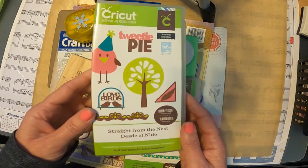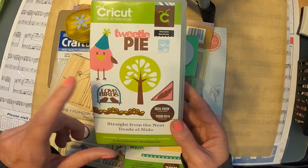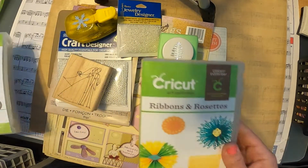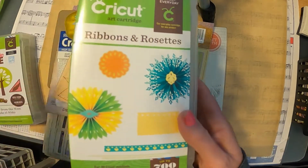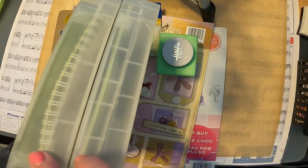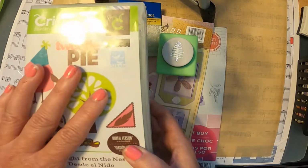So at the first yard sale, I was able to pick up 2 Cricut cartridges. The first one is the Straight from the Nest, and then the Ribbons and Rosette. And I have the old Cricut machine, so it still requires me to use the cartridges. So this was a great find.